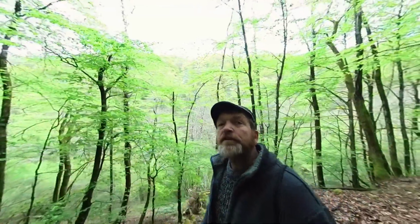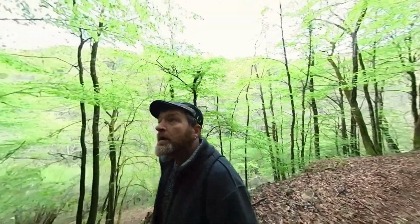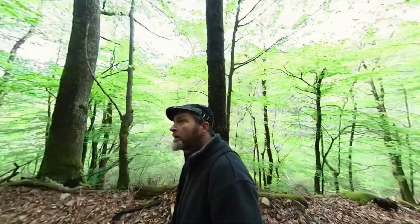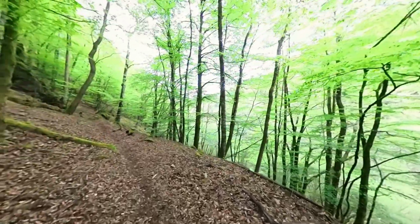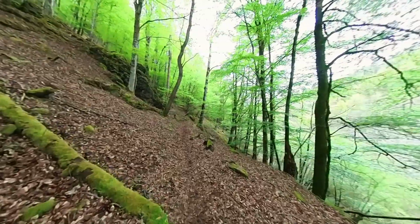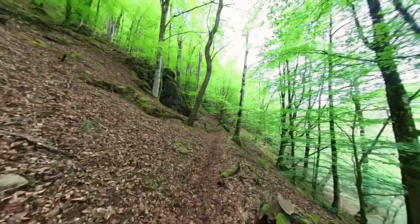I just can't believe how vivid the green is on these leaves. I've no idea if I'm going to be able to get this on film adequately. Maybe if we can get to the top of this rock protrusion, possibly.